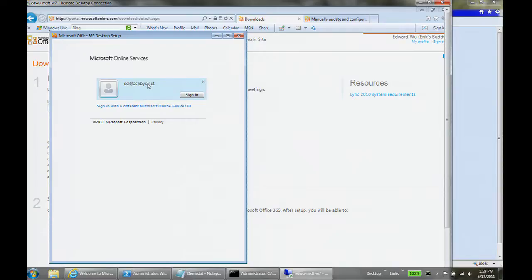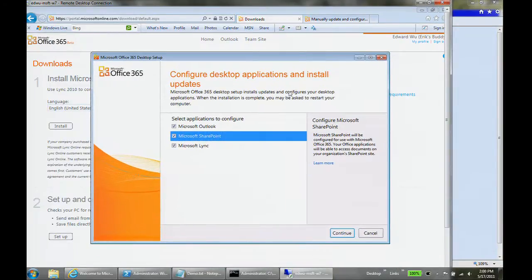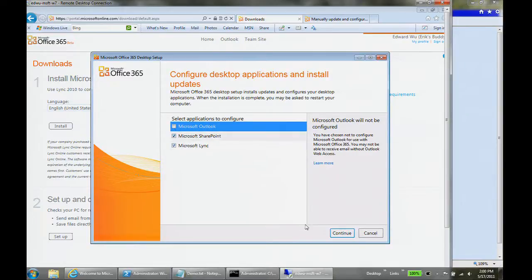Okay, and I'm going to get prompted one more time for my username and password. What happened there was it was smart enough to determine what company you're associated with in Office 365, and it noticed that, hey, I have the BPOS suite SKU, which means I have Exchange, SharePoint, Live Meeting, or OC, instant messaging service. So it'll light up exactly what needs to be configured. Now I've already configured Outlook, so I'm going to uncheck that one, but I haven't done these two, so I'm just going to leave SharePoint and Lync.